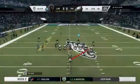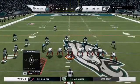On the double. 15. Stay with your man. Jim.